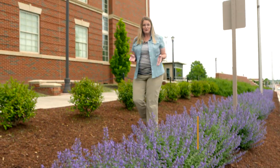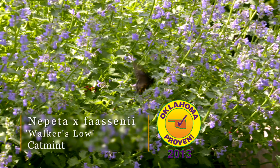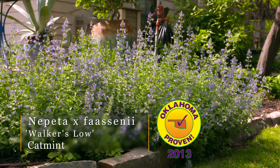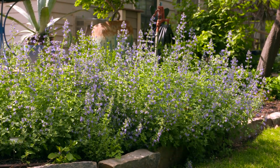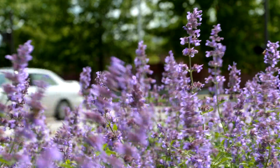Another Oklahoma-proven perennial that we want to showcase today. This is Catmint, or this particular cultivar is Walker's Low Catmint. And you can see it forms about a 1 to 2 foot tall clump. It is a very nice mounding perennial that puts on a lovely flush of lavender blue flowers in the springtime.